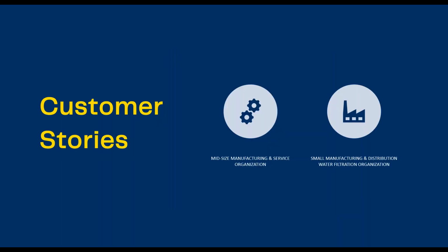And so now that we've gone through the 5 ways companies can optimize and simplify field services, we'll share one of our customer stories and we'll discuss the pain points that the organization faced, followed by how a field service solution helped them simplify their processes.